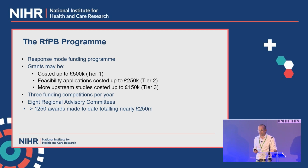And then we also have Tier 3 for applications up to £150,000. All of these are up to potentially 3 years. And these would be ones that are a little bit further away from patient benefits.